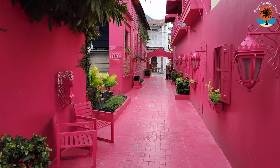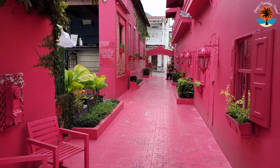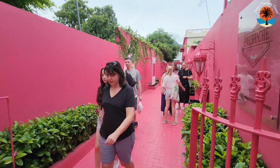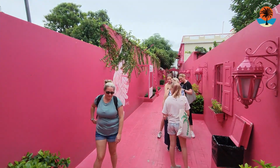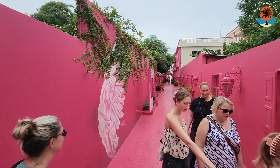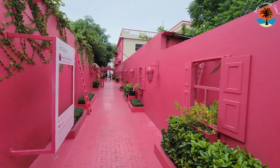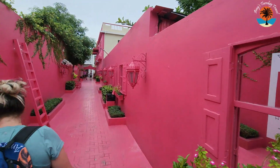I'll have some footage of it going here for you. While we walked down there, I was just amazed. Literally everything was pink. The floors, the walls, the gates, the flowers, the pots. They had random bicycles and phones and all sorts of things pink there. It was really beautiful to see. We were told that it was painted pink in memory of the lady that owned the hotel there who died of breast cancer. So they did this as a memorial to her.